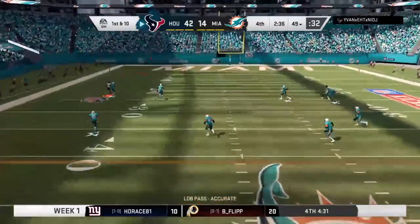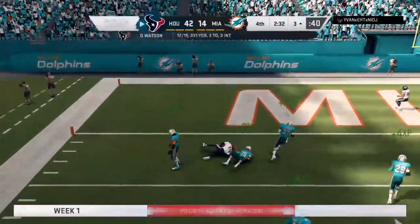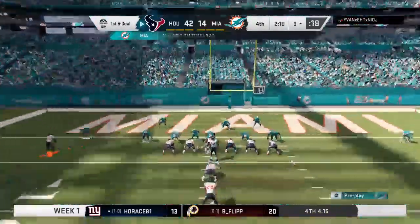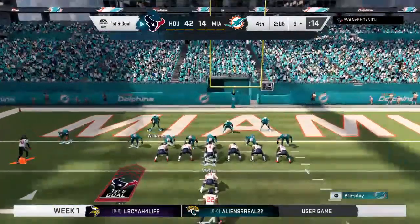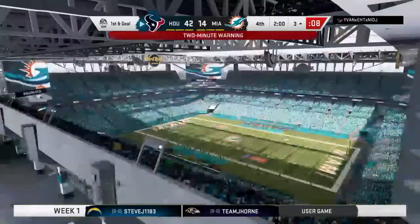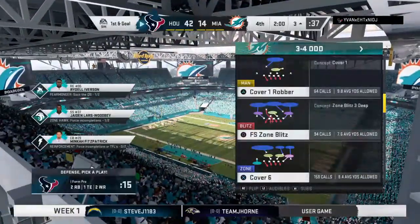Just shy of midfield at the 49. This is caught. And he takes it all the way down to the 3. The Clemson connection. Watson to Hopkins for a big one. 48 yards. After the big play, a chance to finish now on 1st and goal. Just 2 minutes remaining here in the 4th quarter of what has been a one-sided affair.